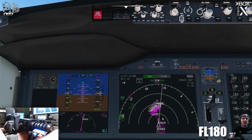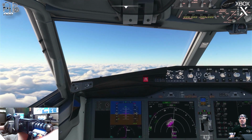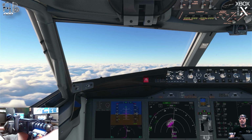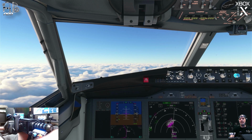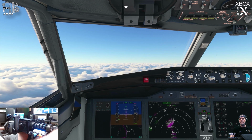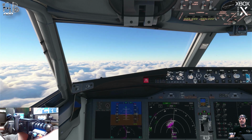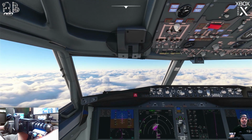Let's go back in for a closer look. So we want to come down to about 8,000 feet just before we start making our approach. So let's go straight down to 8,000 now. Oh, that's not 8,000. There we go. Vertical speed, we'll go down at 1,800 feet per minute to start with, and then we'll ease that off as we get down further.